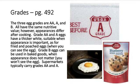Supermarkets typically carry grades AA and A, and this is what that USDA grade shield will look like on your cartons. It'll either be stamped or printed on. And then you can see a great example here of this fried egg, how the whites are thicker and more prominent. The yolk stands up more prominent. That would be a great example of this is likely a AA or A egg.